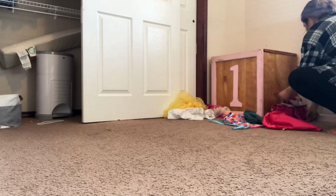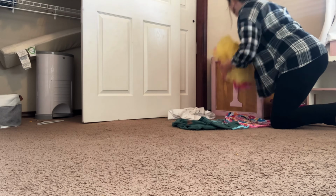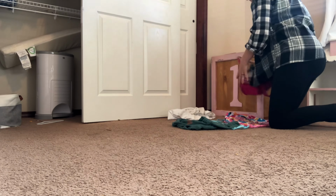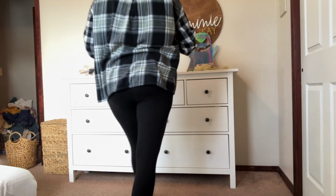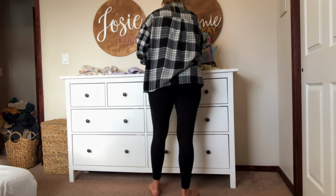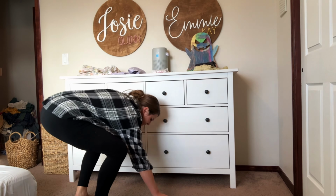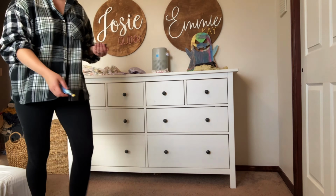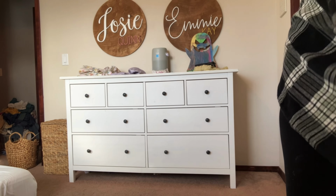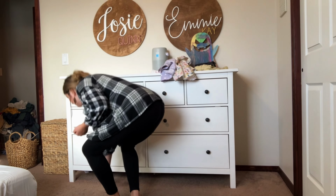I also have a lock that goes onto the sliding door, and that is really helpful in keeping the room tidy because they can't get into extra things that could be stored in that area. Any of the laundry that's clean, I'm just leaving on top of their dresser, which you'll see here in a minute. And that just gives me the ability, at a later time when I'm gonna put away that other laundry, to be able to put that away. And it just makes it so nice and easy.